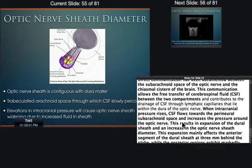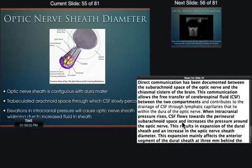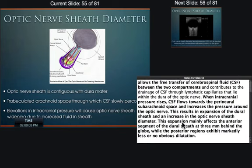There's free transfer. It turns out that there's direct communication between the subarachnoid space of the optic nerve and the chiasmal cistern of the brain, and so there's free transfer of CSF between these two compartments. So intracranial pressure rises from one of those reasons. Usually it's a burst aneurysm, and the patients have tremendously altered mental status, and so we can't ask them, say, do you have a headache or what's going on? They're just altered and barely able to breathe. This is one way to find out why somebody might be altered.